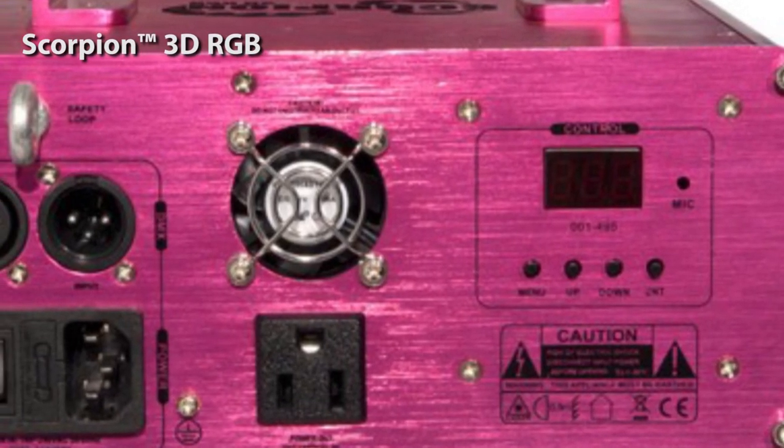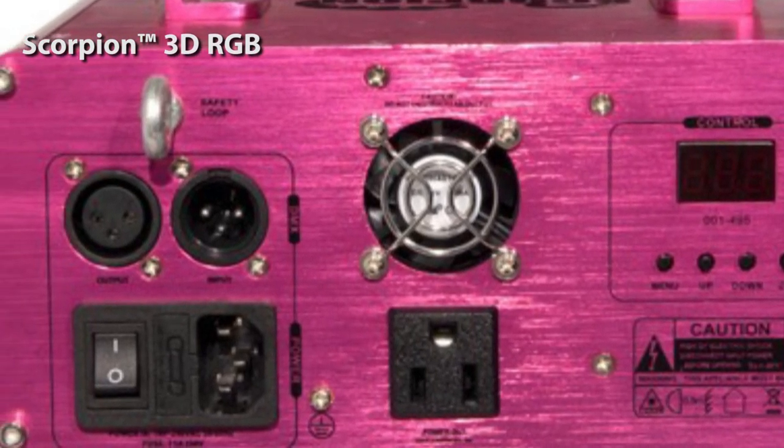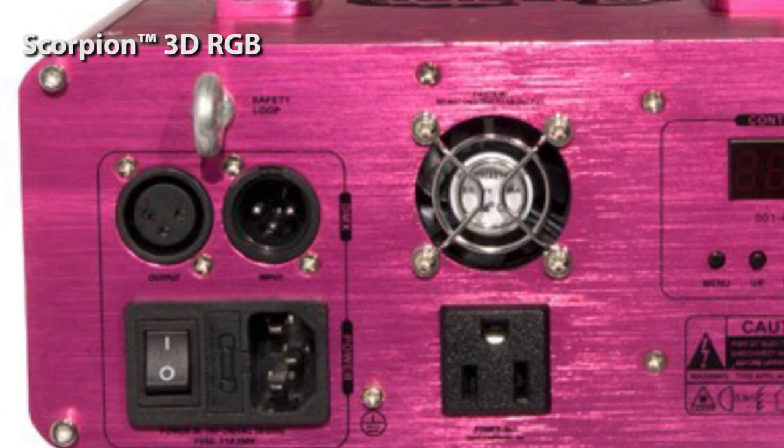You've got color control and DMX control so you can really manipulate and really customize the effects this thing puts out. With some cool 3D imagery like the Scorpion can create on a stage behind your guests, every singer will feel like a rock star.